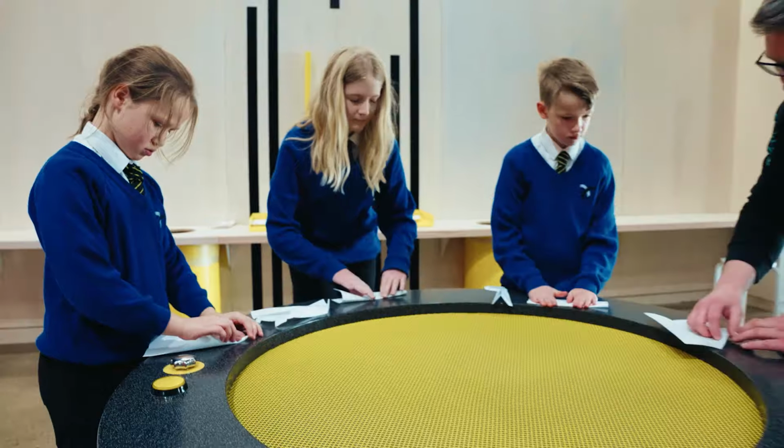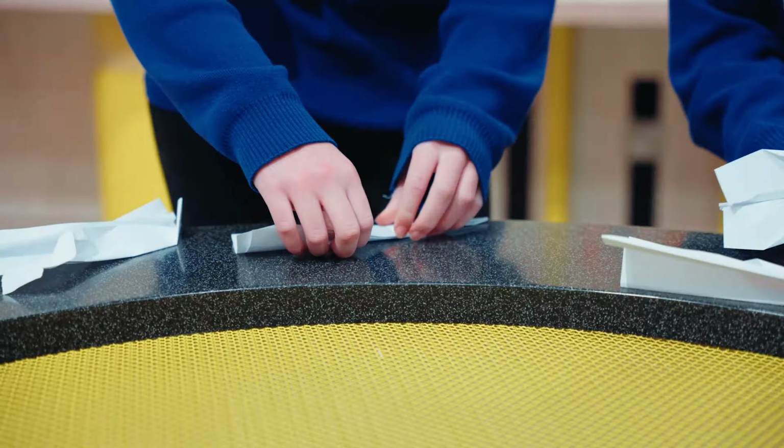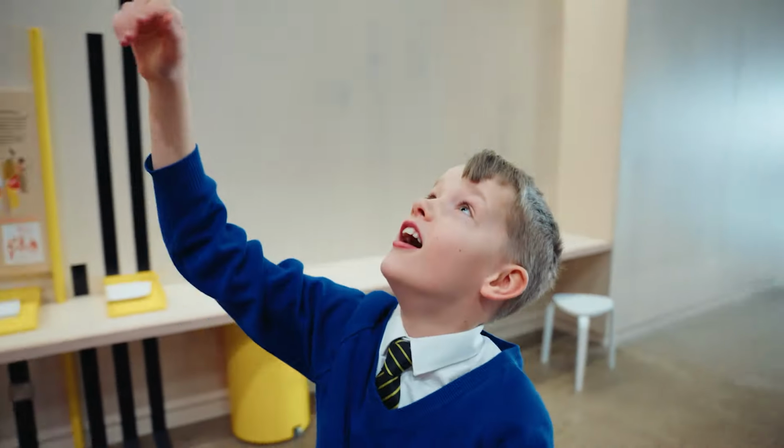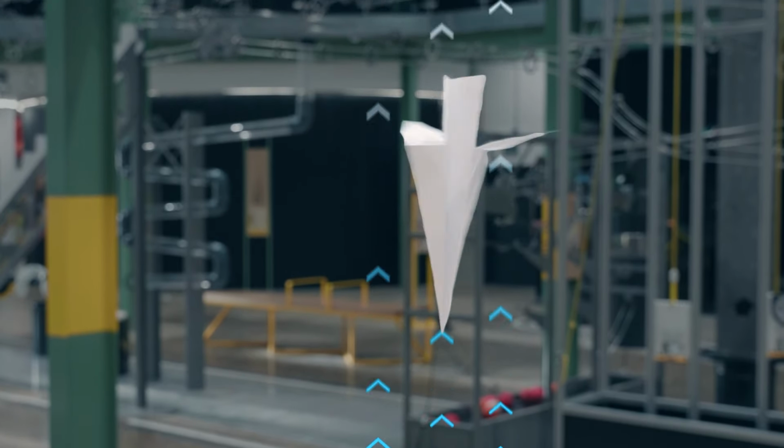To make an invention that works really well often takes a lot of attempts. Can you create a shape out of paper and test how it flies in the airflow? And if you adapt your design, will it fly higher or spin faster?